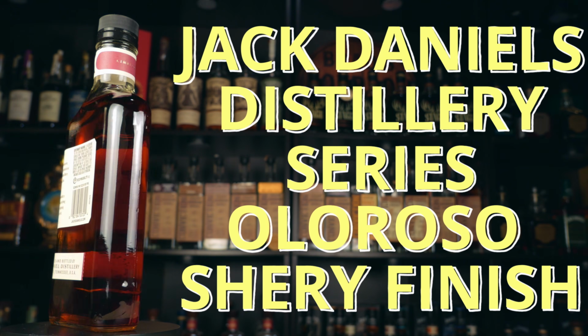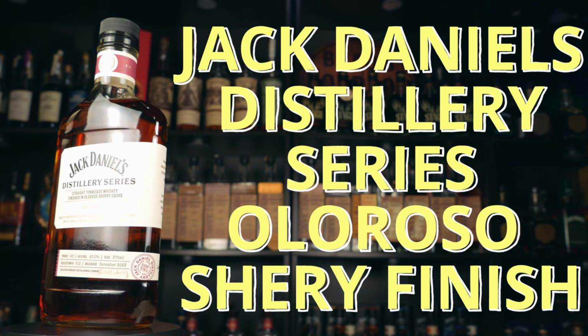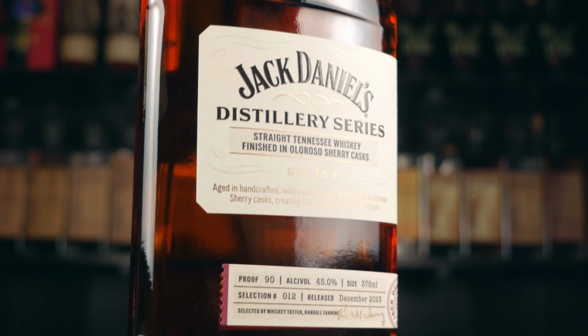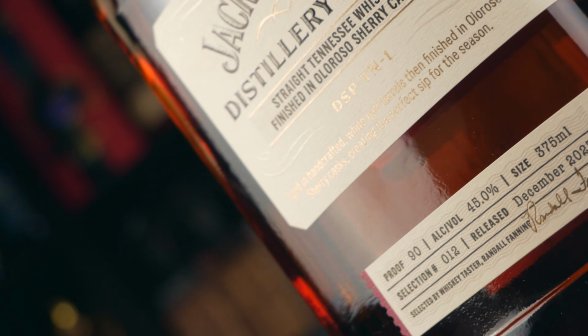All right, up next is a bottle that is a Tennessee exclusive. They sell them at the distillery. They sell them at other places in Tennessee. I also have seen them in Kentucky for some reason, but this is a bottle of Jack Daniel's Distillery Series Jack Daniel's Tennessee Whiskey finished in Oloroso sherry cask, coming in at 90 proof. This is your lowest proof one on this list.